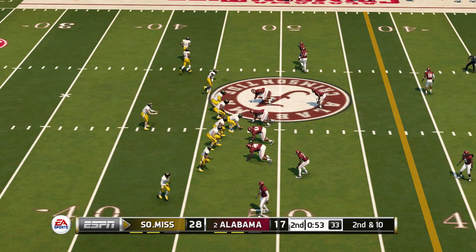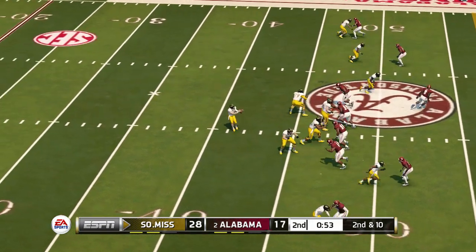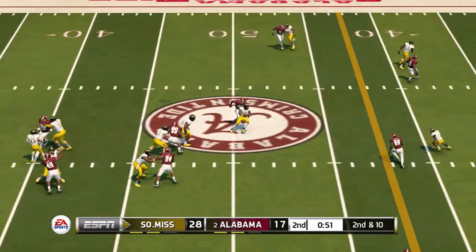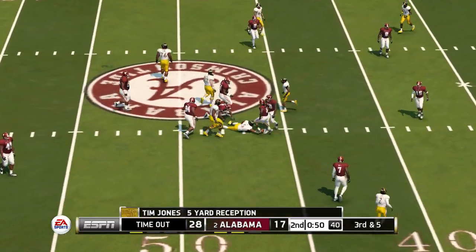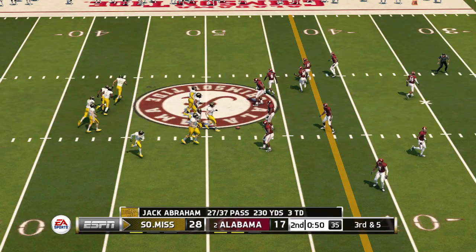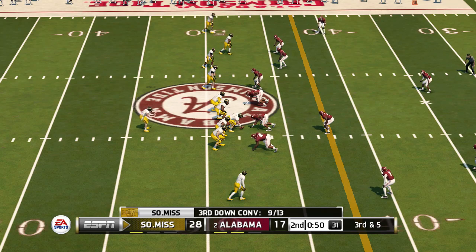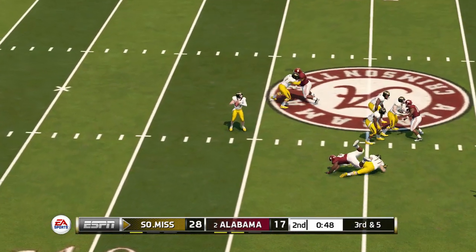Second and 10. Ball on their own 47. Empty backfield. Quarterback in the gun. Five wide receivers. Short pass, middle of the field, brought down around the 48-yard line. Now, I think he's got a good rhythm going right now with his wide receivers. He hit him for a nice gain. They come out in a five-wide set.